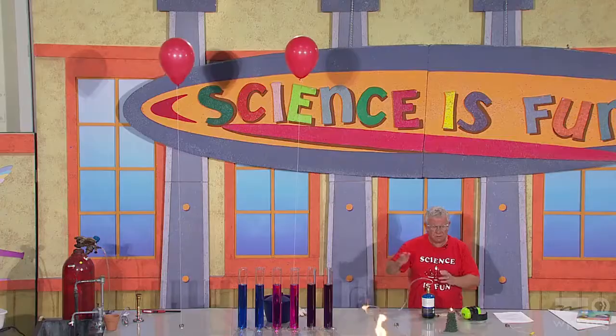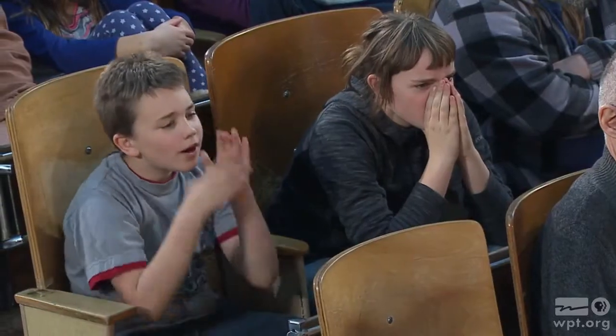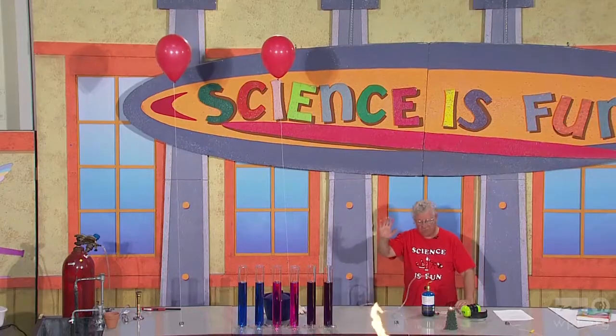So we have two more red balloons, and we have lots of other experiments to do. What should I do next? More balloons or start with the other experiments? More balloons. All right, we'll do more balloons.